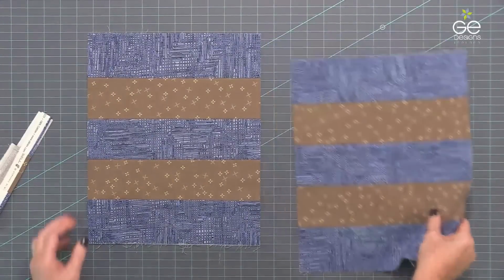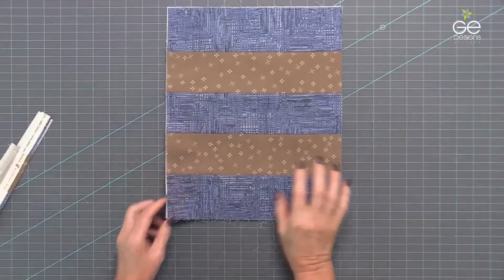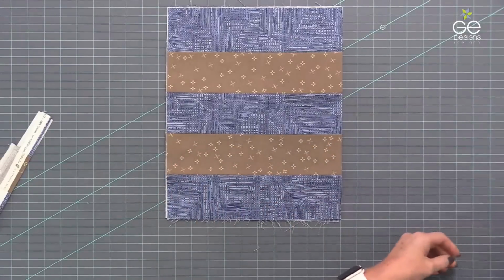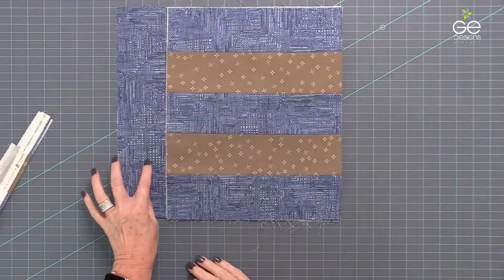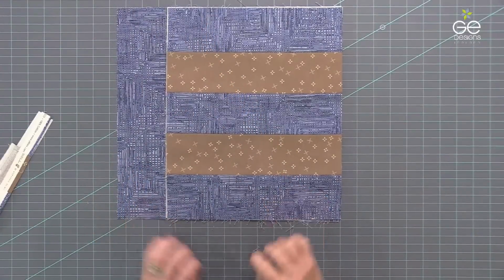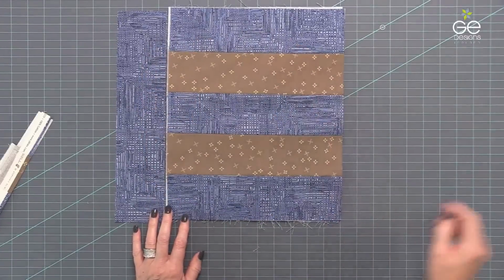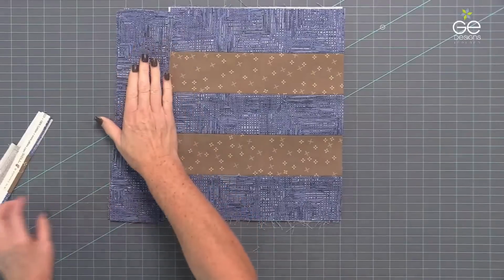So for 2A, you'll see we have rectangles. We're going to add one more feature to this. We're going to grab our rectangles from the background, and we're going to be sewing that to the left side, so it looks just like this. So it's like your background is going to create the letter E. So 4 rectangles are going to get sewn on this side.